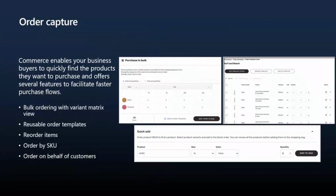B2B website is built using the building blocks of the B2C website. And we do provide the standard browsing and searching capabilities that you expect on a B2C site. Those capabilities are also available because there are scenarios where you want your business buyers to discover newer products and learn about the new products. So we do support those standard capabilities.